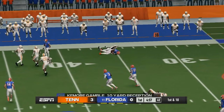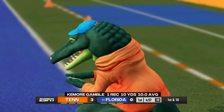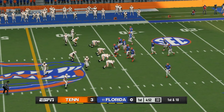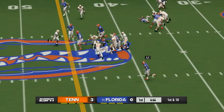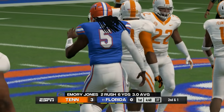Quick throw to the tight end. He's taken down around the 35-yard line. Tight ends can really be a wild card in any offense. Sometimes the defense are a little bit confused on how to handle them. First and 10. Ball on the 35. And down he goes at about the 45.